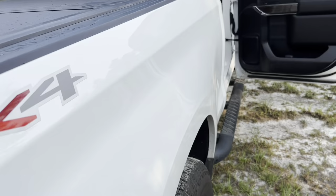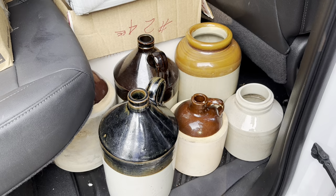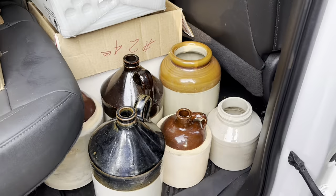Got them whiskey jugs. I put them at the antique mall. I was over there when I met him. Paid $75 for 9 whiskey jugs. And there's another piece. There's 10 of them. There's a piece of pottery in the back. We're going to go through them and see what all we got. A bunch of purple bottles.